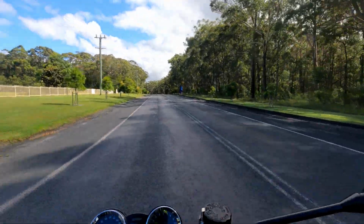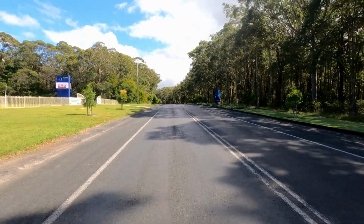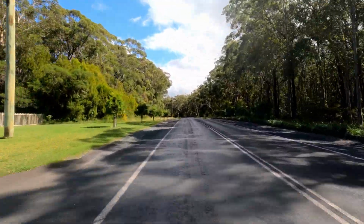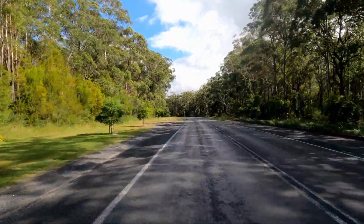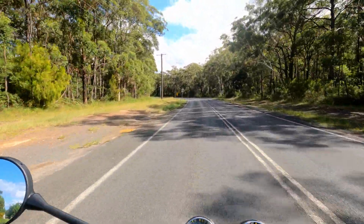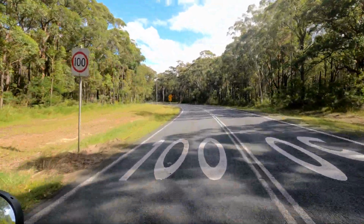And I'll just try and do a few accelerations just so you can see how quickly it pulls. So I'm holding back to 40, no traffic coming up behind. I didn't do a brake test the other day either, which I will do in the future, but we're just sitting on 40 now in fourth gear. And as soon as I hit this sign, we'll see how quickly we can get up to 100. Here we go.